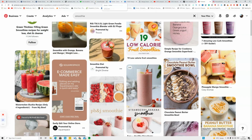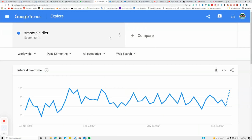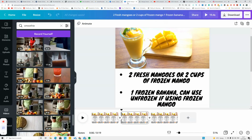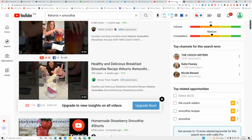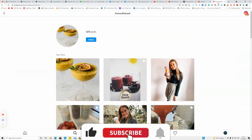So what you do, find a product on ClickBank and search for whether there's a trend for that product. If there's search volume every single month, go ahead, use Canva to create content surrounding that using free content. And then upload the same content to YouTube Shorts, TikTok, Pinterest, and Instagram Reels. So I hope you understand this make money online method.